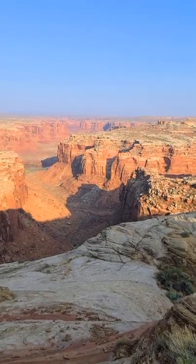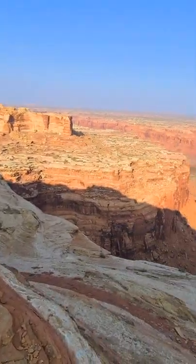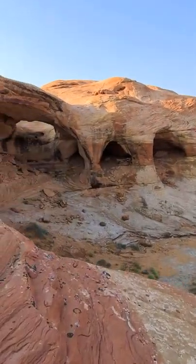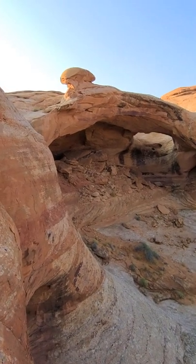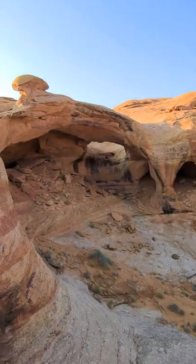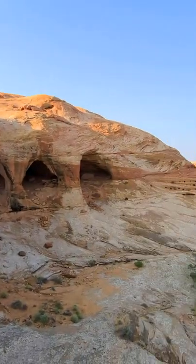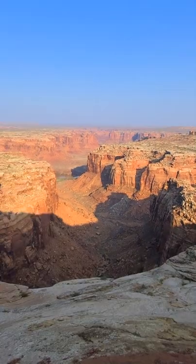All right guys, I think I just arrived at Five Hole Arch. It's kind of a sketchy location. As you can see, it's pretty much a straight drop down there. And oh wow, check that out. That is so cool. Let's see if I can hold this steady. That is so beautiful. Oh my goodness.